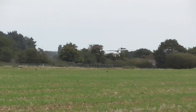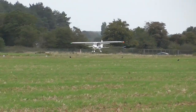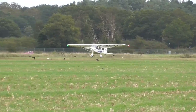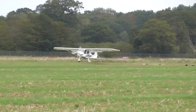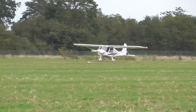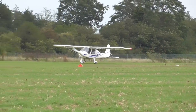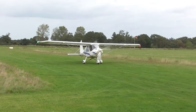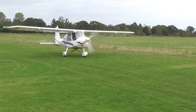Must be nice, mustn't it, when you get a group like that flying round? Yeah. Can you imagine the sort of camaraderie and that? Because I think they're all going down to Sandown, Isle of Wight tomorrow. All right.